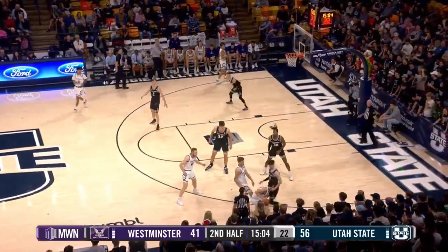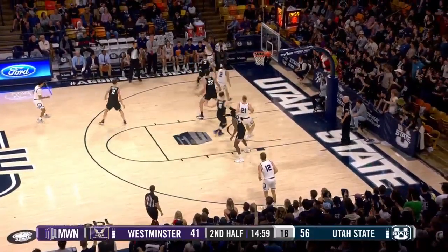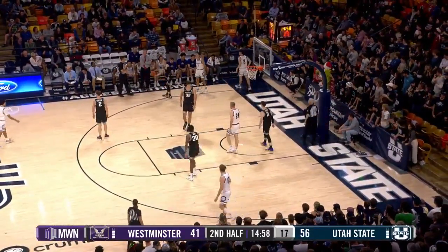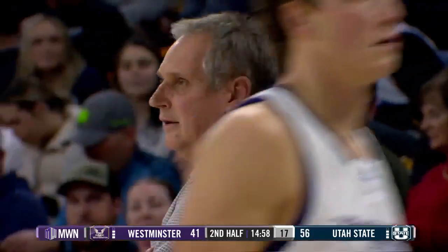Middleton to Miller. Miller comes around a screen. Up against Dorius, likes that matchup. Swings it left, and the ball deflected out of bounds. It'll stay with Westminster. Lewis Johnson, number 13, checks into the game. Middleton takes a breather for the Griffins.